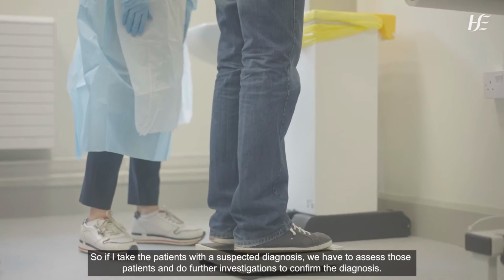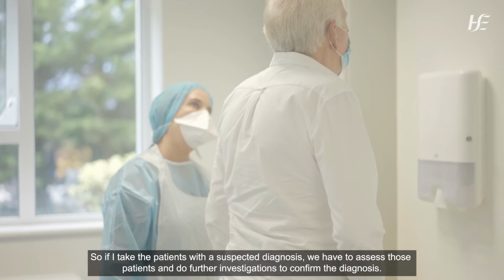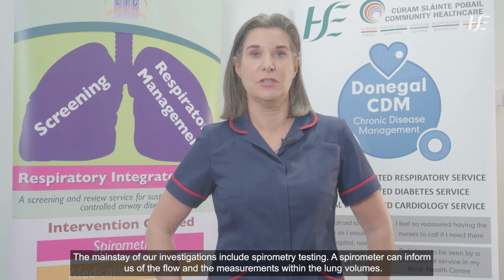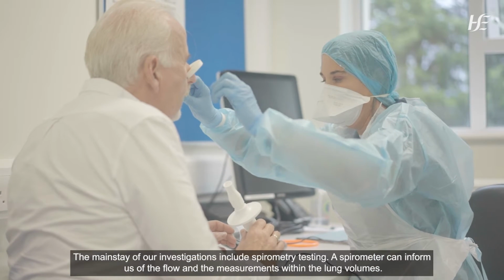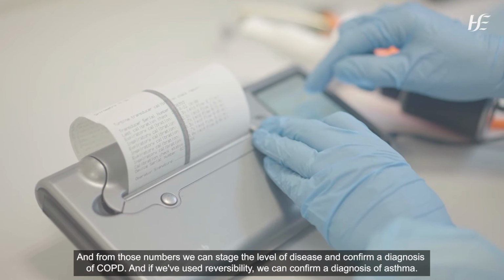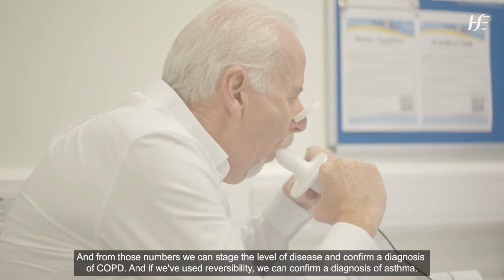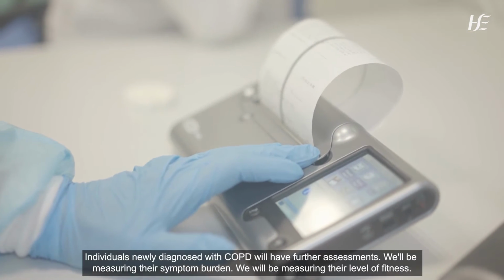So if I take the patient with the suspected diagnosis, we have to assess those patients and do further investigations to confirm the diagnosis. The mainstay of our investigations includes spirometry testing. A spirometer can inform us of the flow and the measurements within the lung volumes, and from those numbers we can stage the level of disease and confirm a diagnosis of COPD. And if we've used reversibility, we can confirm a diagnosis of asthma.